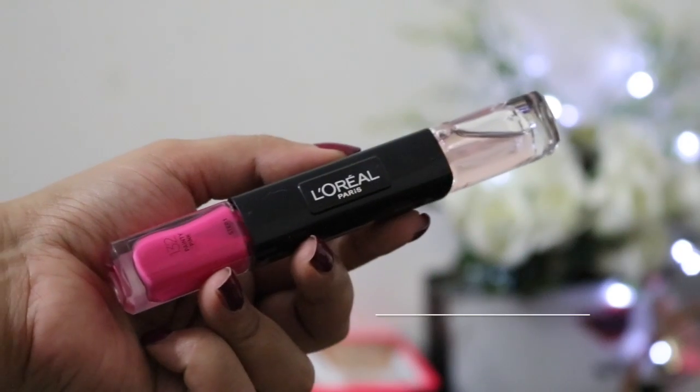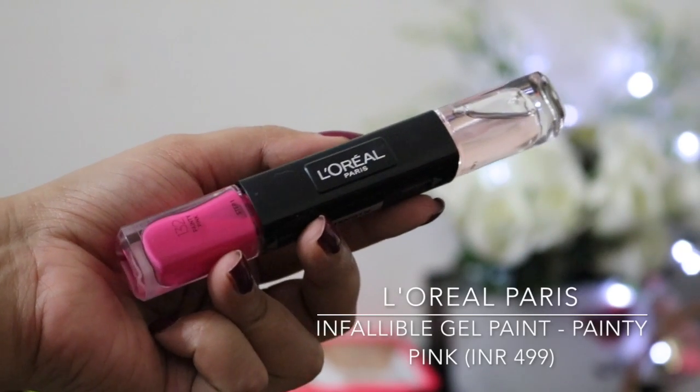Now coming to makeup, there have been a couple of new launches lately and I really wanted to try them out, so I went ahead and bought a few things. I'm not sure what this is called. This is basically a nail polish which comes with a color on one end and a gel top coat on the other end. I did try this out I think day before yesterday.